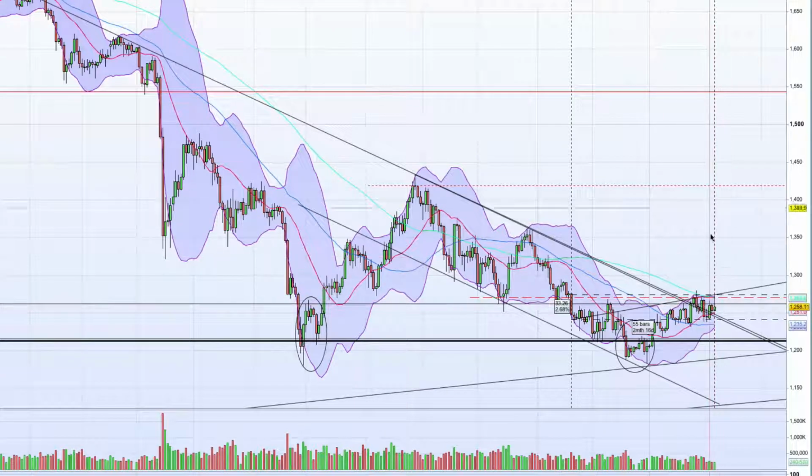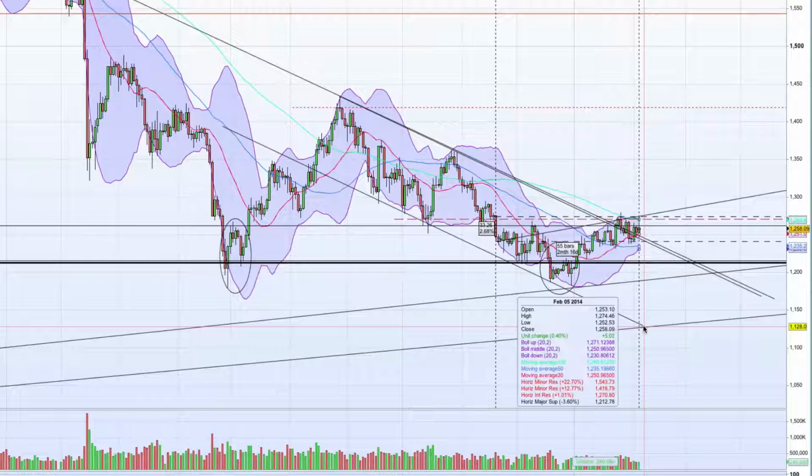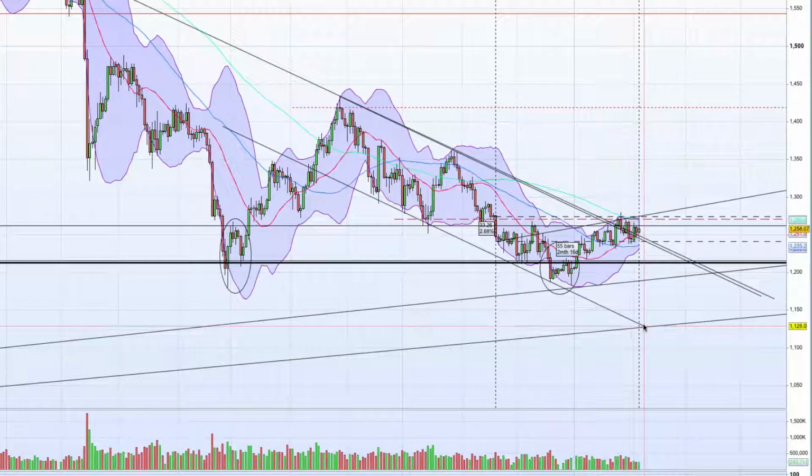So again, I am expecting, based on job reports and really nothing coming out positive for the dollar within the last couple of days, I'm really surprised we haven't broken out just yet, but we do have another nice candle here. At this point, we're really just waiting to see if this thing is going to break out this way or break down to the bottom. I would hate to see a breakdown. Because if that's the case, we can really see a test of the low 1100 levels, probably anywhere between 1110, 1120, maybe even 1100. But as of now, still trading within this range.